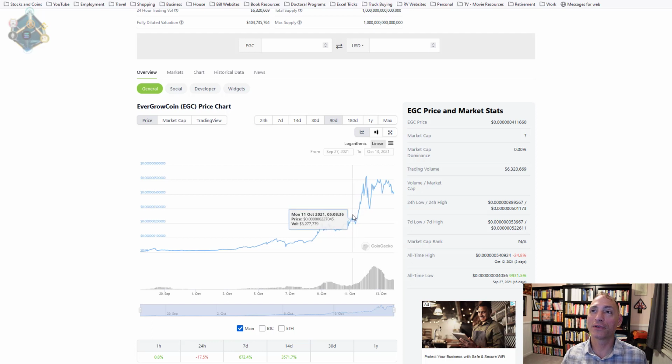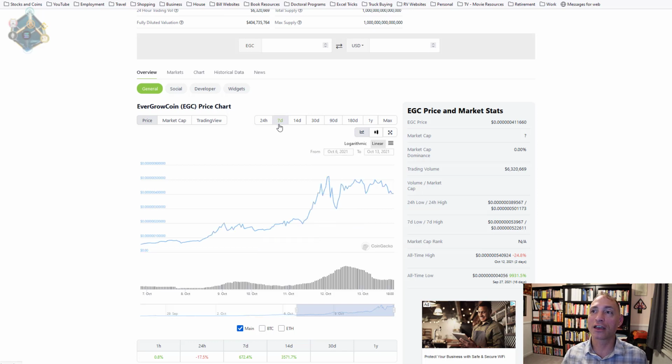And really that's the only information that I wanted to cover on CoinGecko right now. There just isn't a lot of information. If we look at the 7-day, you can kind of see the same thing. It's generally going positive, but you can see it's starting to level off, and there's usually a correction, and you can see some people are already starting to take their profits at this point, because that's a significant increase.